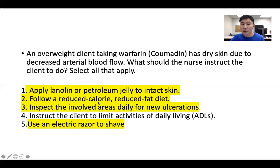Next, follow a reduced calorie and reduced fat diet. That's correct too, because the patient's dry skin is also because of decreased arterial blood flow. And what is the main cause of decreased arterial blood flow? Atherosclerosis, high cholesterol levels. So reduce calories and reduce fat, obviously, right?